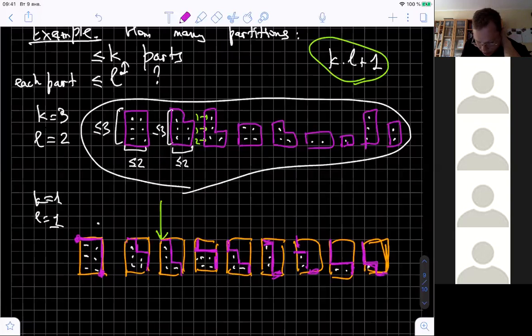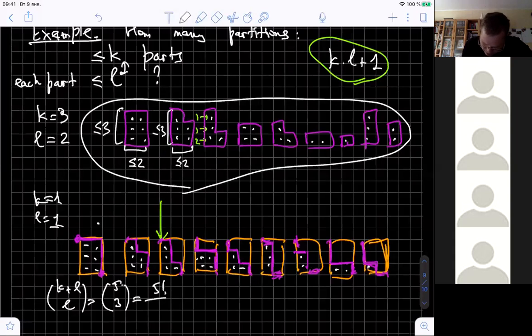So we want to look at the path from the points as we saw in the beginning of our lecture today. Here the number should be equal to k plus l choose l. But here we'll have some problem, because if we calculate this number, we get 5 times 4 over 2, which is 10. And here we have only 9 diagrams.